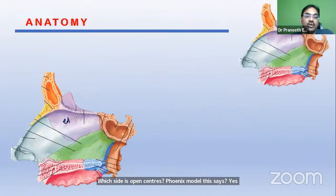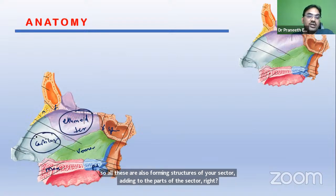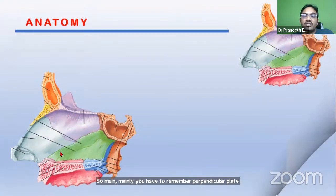Now coming to the septum, you all know the parts. The major parts you have to remember are the ethmoid perpendicular plate superiorly, quadrangular cartilage antero-inferiorly, and vomer postero-inferiorly. So these three form the main bulk of the septum, whereas the other parts, nasal bones, frontal spine, and your maxillary crest, palatine crest, sphenoid rostrum here, okay? So all these are also forming structures of your septum, adding to the parts of the septum, right? So mainly you have to remember the perpendicular plate of the ethmoid, cartilage antero-inferiorly, vomer postero-inferiorly.